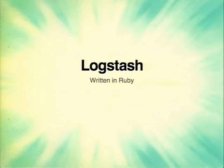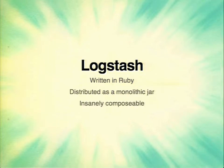Okay, so Logstash, right? For the few people that didn't raise their hands, it's written in Ruby, but it's actually targeting JRuby. So it gets deployed with a big monolithic jar and has all of the stuff that goes with that: incomprehensible stack traces, OOM errors. No, for the most part, it works pretty well. It is a little slow to start up, like everything ever written in Java. The thing that's really cool about it is it's insanely composable. It has this really simple configuration language that we're going to look at, and it gives you these little pieces that you can start stringing together.